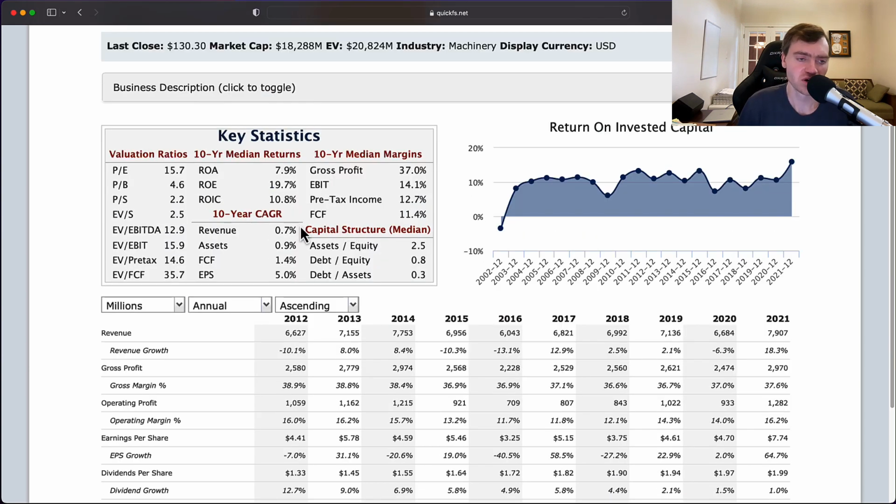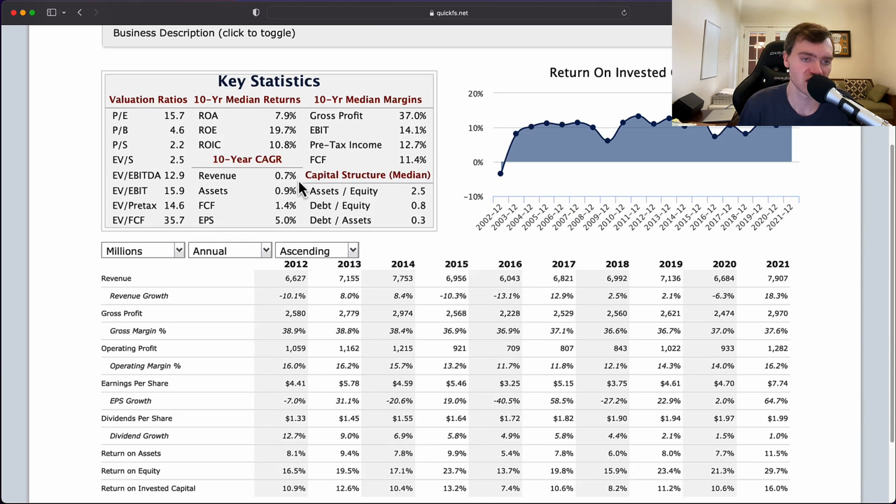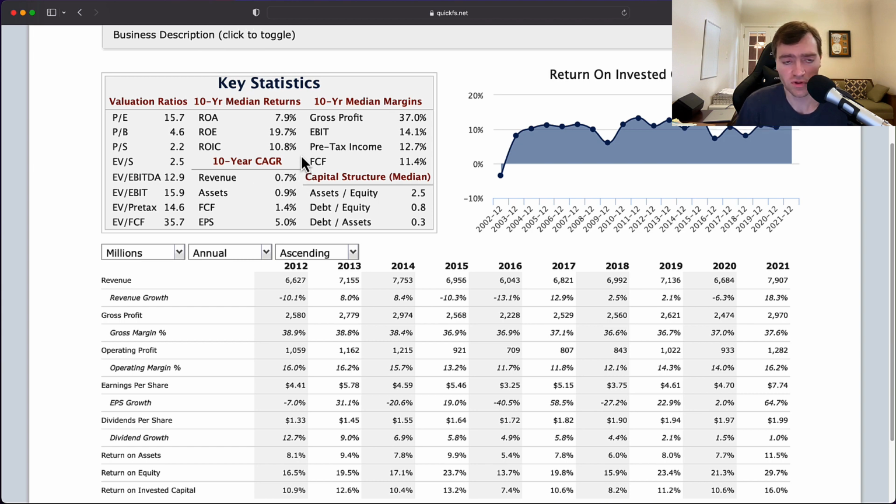Your return as a shareholder is going to be capped by your earnings yield plus your return on equity. So return on equity is 19%. You're not going to get a 19% return because you're not reinvesting your capital. So then it becomes earnings yield plus revenue growth that is probably what you get. Earnings yield here is 6%. Revenue growth of, let's be generous, 1%. 6 plus 1 is 7% returns. I think that's probably what you can expect with this company. This is probably a safe way to get 6-7% returns, maybe a little higher if the future's a little better, over the course of the next decade.